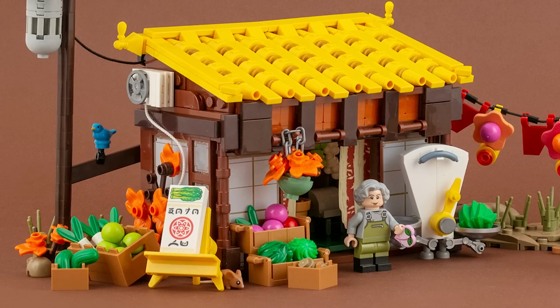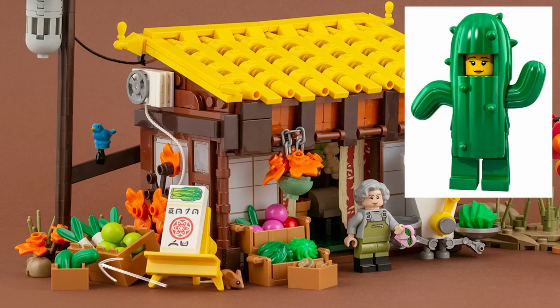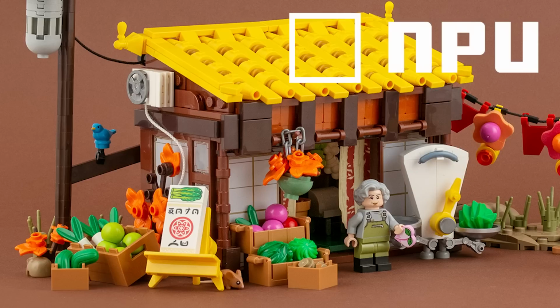But at the same time, he's also used some hair pieces for food, he's even used a couple hair pieces for rocks, and then he's used these cactus figure arm pieces as vegetables, so he really ticks that NPU box.